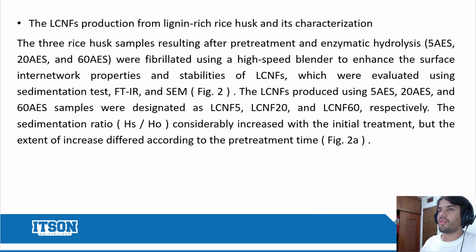The LCNF production from lignin-rich husks and its characterization. The three rice husk samples resulting after pretreatment and enzymatic hydrolysis were processed using a high-speed blender to enhance the surface properties and stabilities of LCNF, which were evaluated using sedimentation tests. The LCNF produced using 5IS, 20IS, and 60IS samples were designated as LCNF5, LCNF20, and LCNF60, respectively.